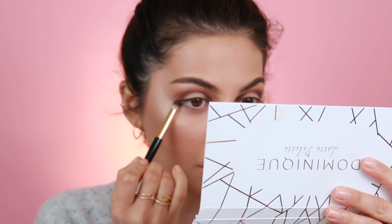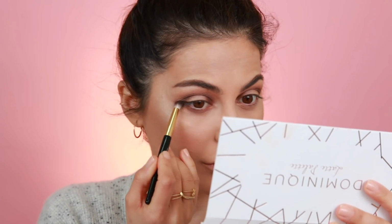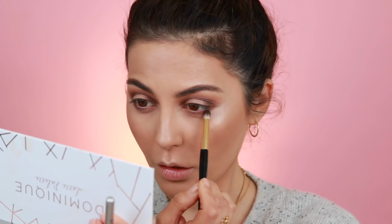And then for my bottom lash line, I'm going to pick up Mocha again, and I'm just going to pop this kind of all over. I like a really thick, chunky bottom lash line.